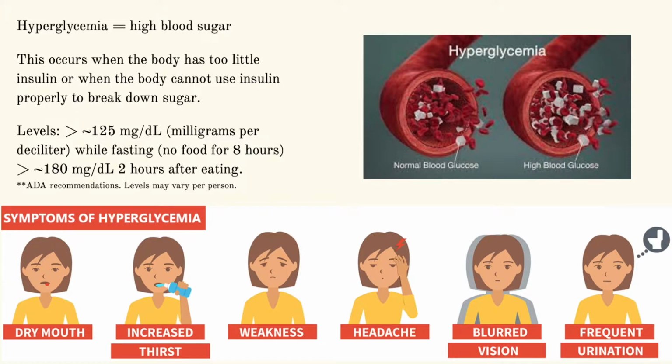Levels greater than 125 milligrams per deciliter while fasting, which means no food for 8 hours, or levels greater than 180 milligrams per deciliter 2 hours after eating both indicate hyperglycemia. These levels are ADA recommendations and may vary per person. As you can see on the infographic below, some symptoms of hyperglycemia are dry mouth, increased thirst, weakness, headache, blurred vision, and frequent urination.